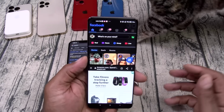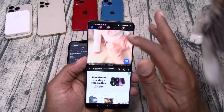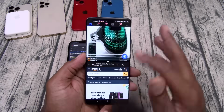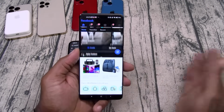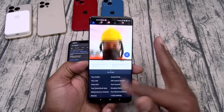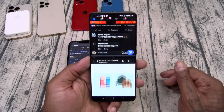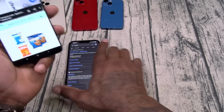All right, watch this. Okay, all right, this is multitasking. This is Facebook on the top, Amazon on the bottom. No splitting back and forth, two fully functional web pages at the same time. All right, Shoes, thank you. Shoes just bounce. This is multitasking, okay? Not this.